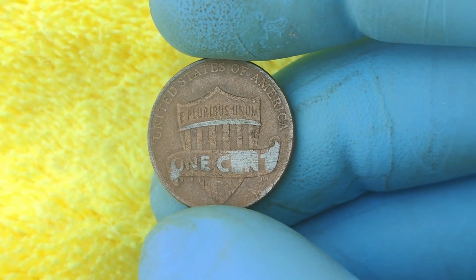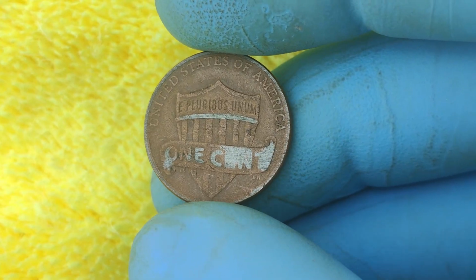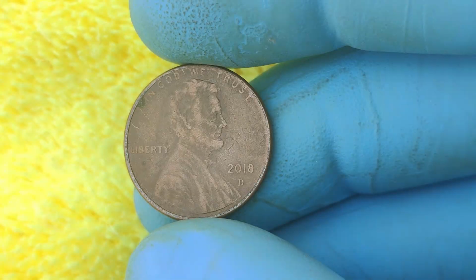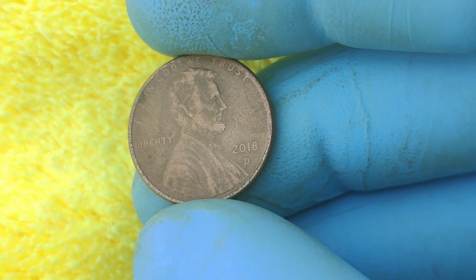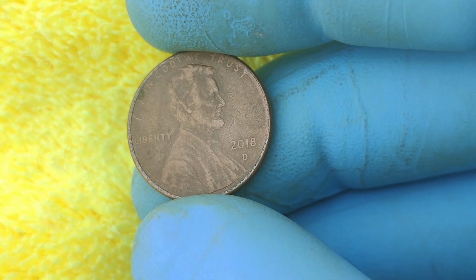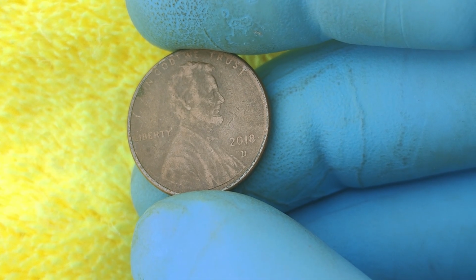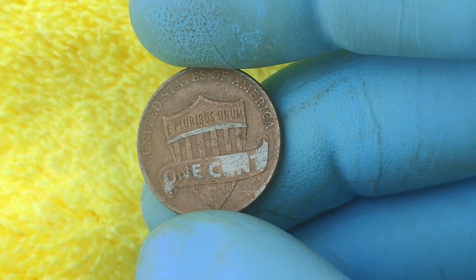If you want to check your own 2018 D pennies, start by examining them under bright light. Use a magnifying glass or coin loupe with at least 5x to 10x magnification. Look closely at the date, mint mark, lettering, and Lincoln's features. Check for unusual doubling, misalignment, cracks, or anything that looks out of the ordinary.